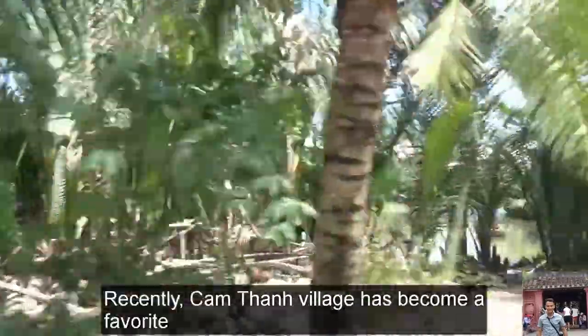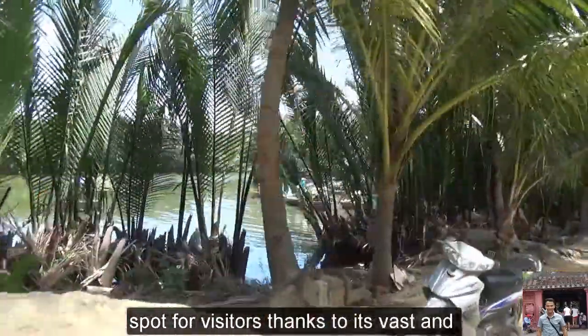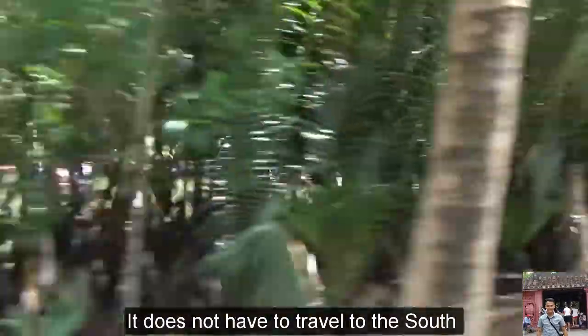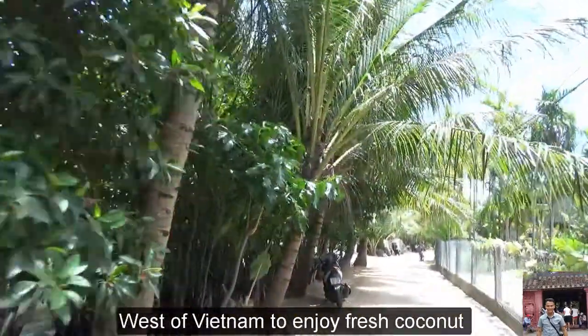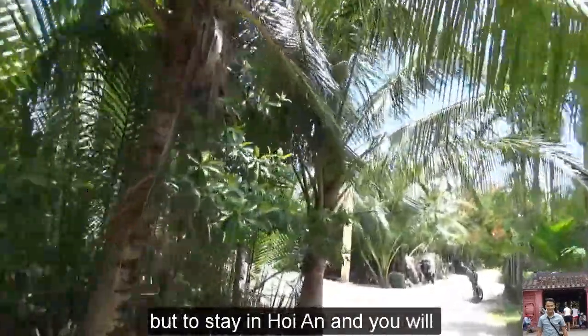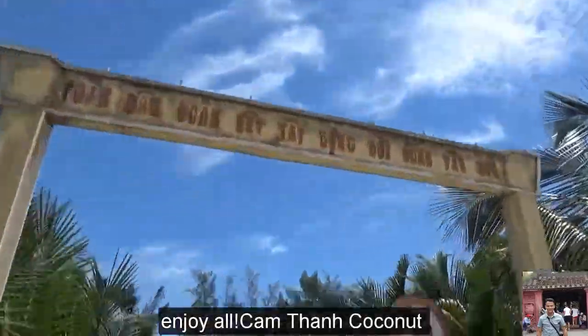Recently, Cam Thanh village has become a favorite spot for visitors thanks to its vast and beautiful water coconut palm forest. You do not have to travel to the southwest of Vietnam to enjoy the fresh coconuts, but just stay in Hoi An and you will enjoy it all.